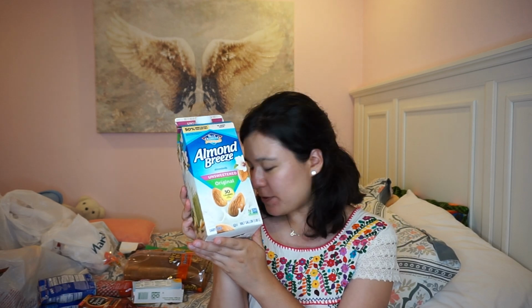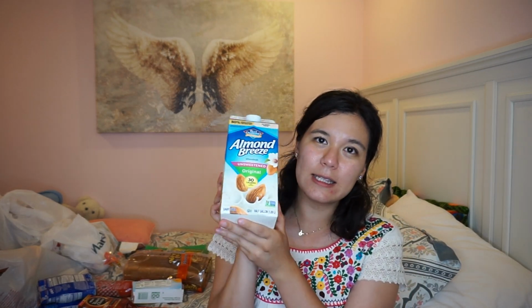There's also vanilla and others. Okay, so this is priced at $1.99 at Walmart. You're going to get back 50 cents on Ibotta, and then you're going to get back 50 cents on the coupons.com app when you submit the receipt, making this only 99 cents for, I think, 32 ounces, half a gallon of dairy-free almond milk.